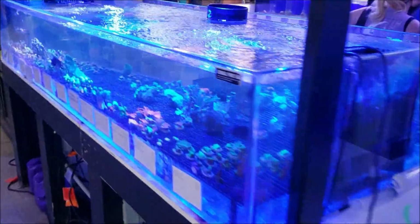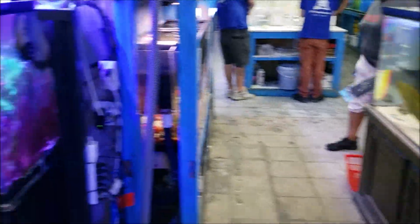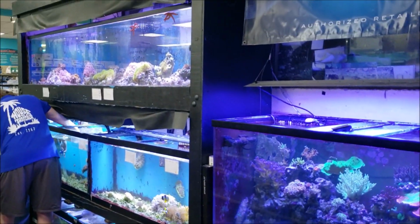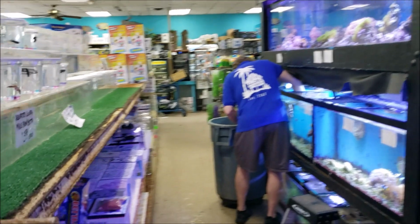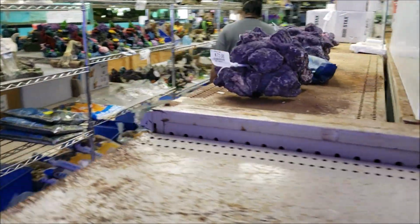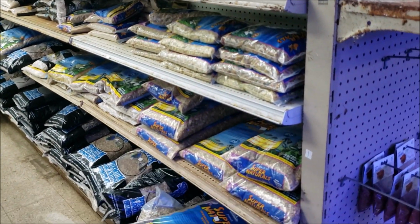If you want to purchase RO water or saltwater or anything, you would be down at this end of the store getting all that kind of stuff. So we'll come around and try to do as much of a tour of the store as we can today. Have some more big display tanks over here. Again, more aquarium rocks and so on and so forth all over the place.